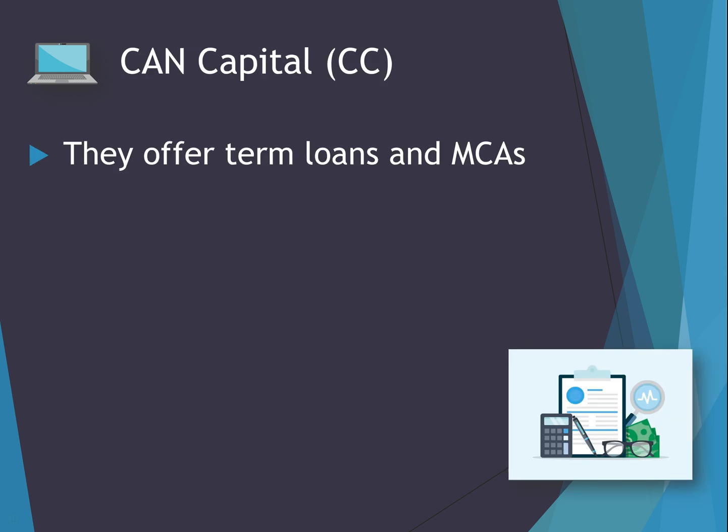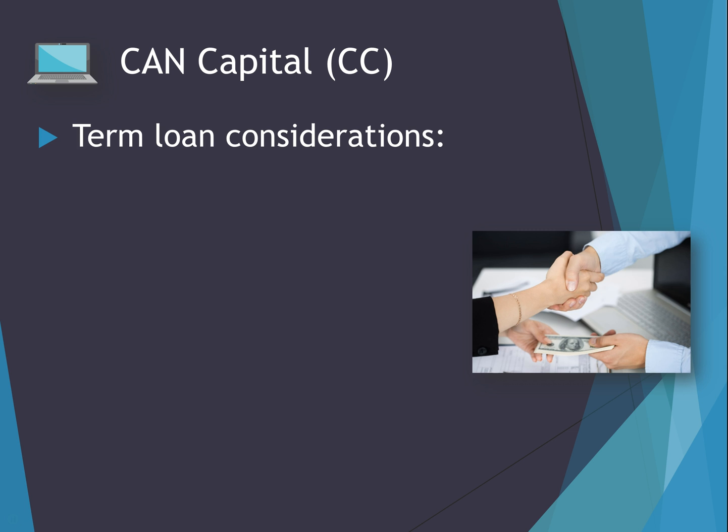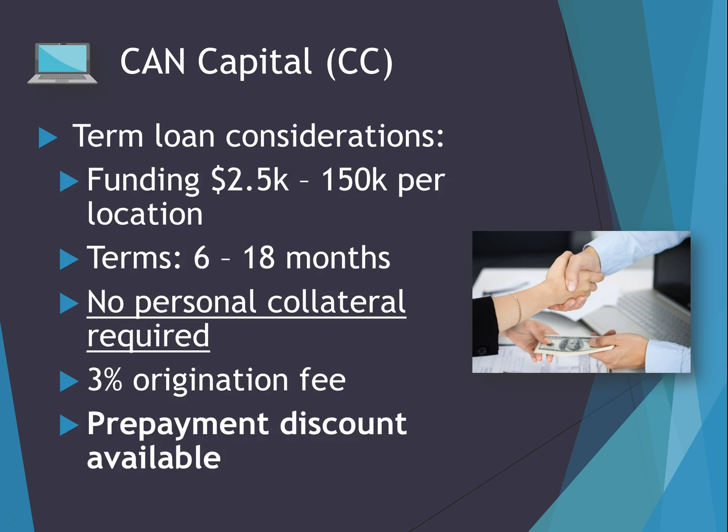Now let's look at Can Capital, or CC. They offer term loans and MCAs. For term loans, funds are sent in days. You have daily fixed payments with automatic withdrawals. Term loan considerations. Funding of $2,500 to $150,000 per location is available. Terms 6 to 18 months. No personal collateral is required. There is a 3% origination fee. Prepayment discount available.